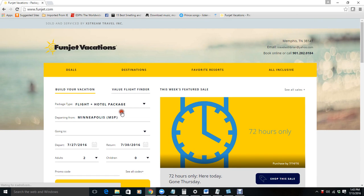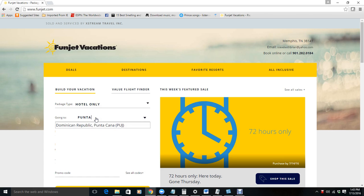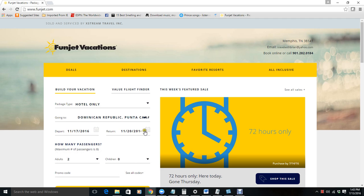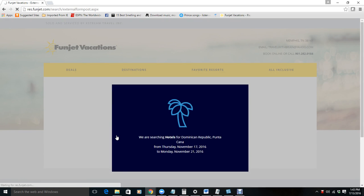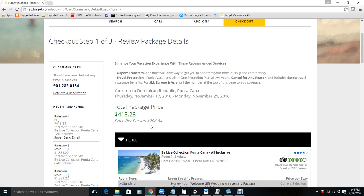So I'm just going to do hotel only. And going to Punta Cana. Same dates, November 17th through the 21st. 2 adults. Make sure to put that promo code in. Search. Alright, as you can see, guys, that price is $413. That actually breaks down to $206 per person for the stay.